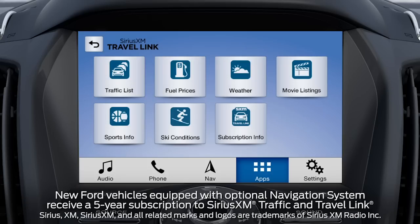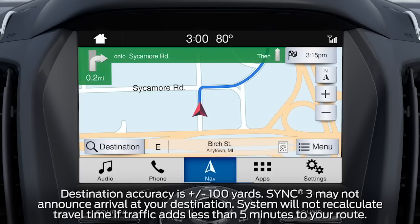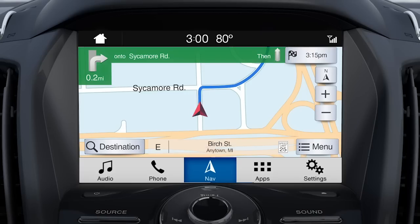Thanks to Sirius XM Traffic and Travel Link, you'll get detailed traffic information, plus current and forecasted weather, gas station locations and prices, sports scores and schedules, and movie theater locations with show listings and times. Plus, it can calculate a more direct, efficient route based on available speed limits, traffic, and road conditions to help reduce your travel time. Keep in mind, Sync does not delete previous destinations you've input.